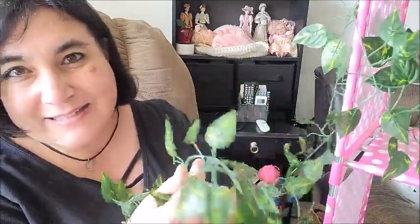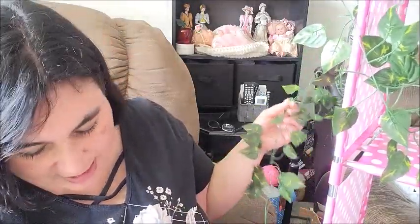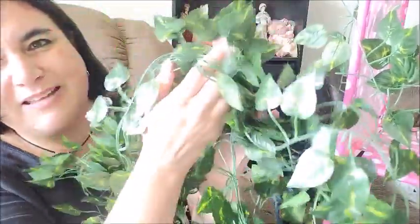Speaking of, there's these vines. They're so pretty. I didn't realize I bought one package, and there's so many of these vines in one package. And it's really long. Like, a whole bunch. Feet and feet and feet of it.